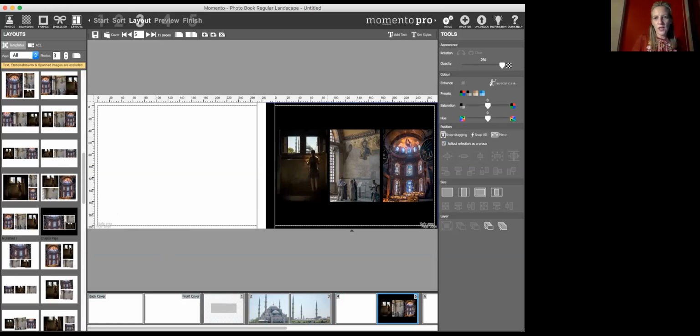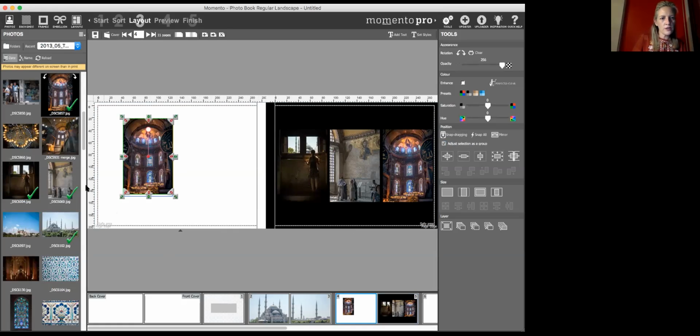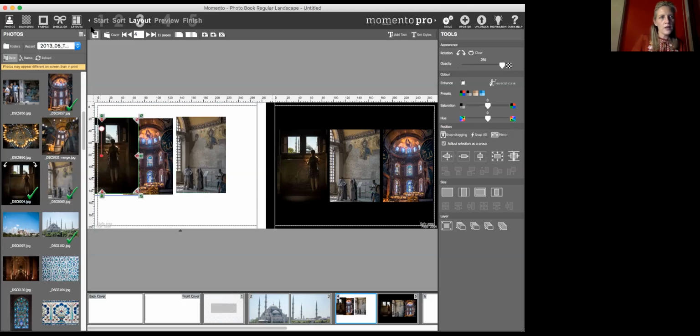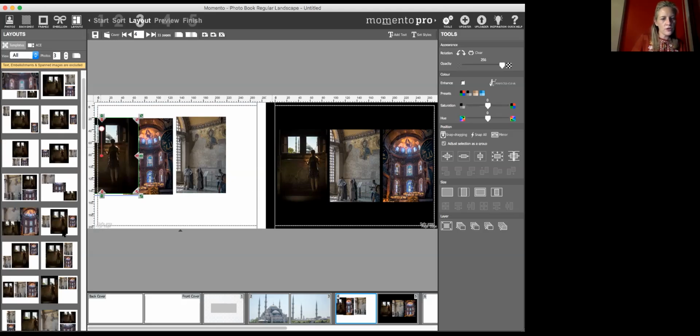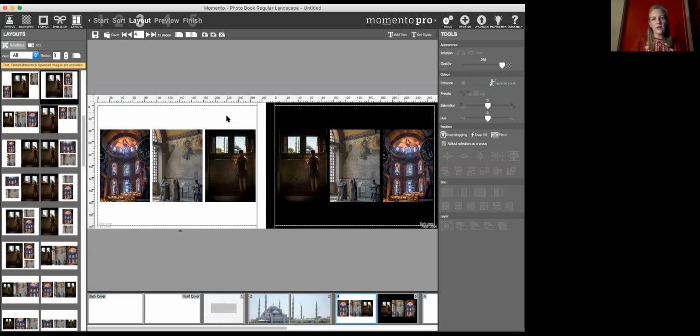It's having a little freak out because I think sometimes it doesn't like Zoom. Let's see if that works. Now what we're going to do, we are going to drop those images on here and do that again. 1, 2, and 3. And go to the layout menu and choose it. There we go. So there we have our 3 images.